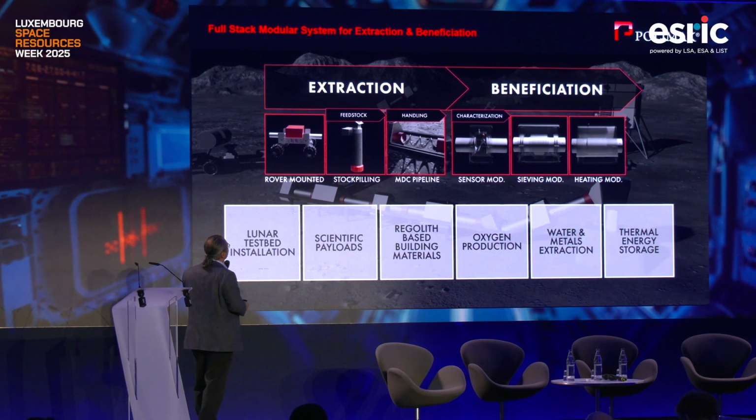The other thing is the sensor module. I will show it in detail. Sieving module and heating module.